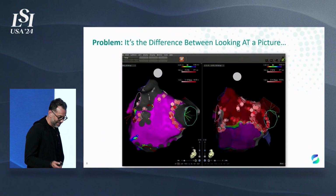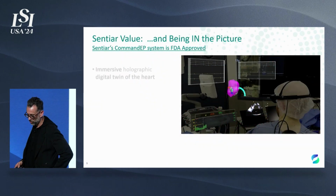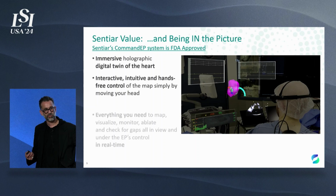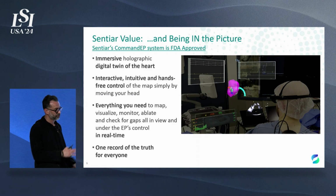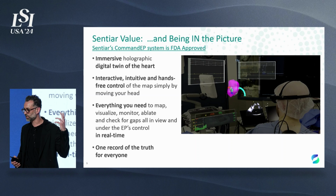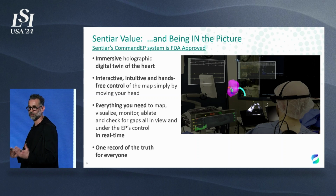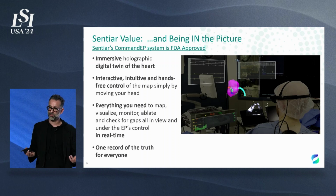So what we did is we developed a way where you do not have to be looking at this picture, but rather you can actually be in the procedure in an immersive way. So our vision was to create a fully integrated platform. We started with the hologram. You're seeing here a peek into what's coming next. We're a fully integrated platform.